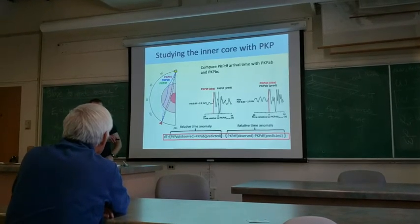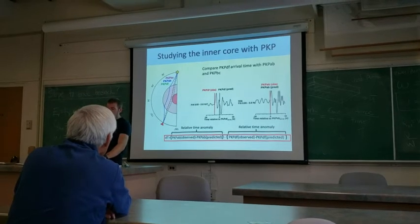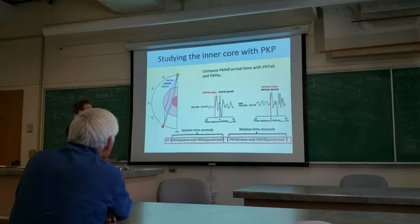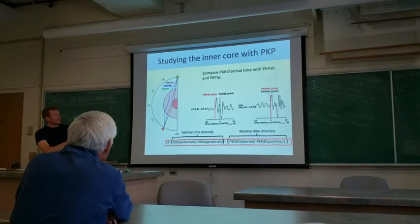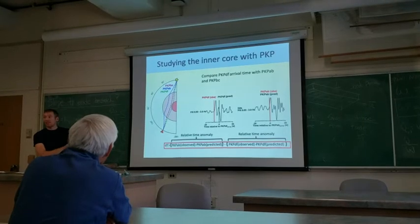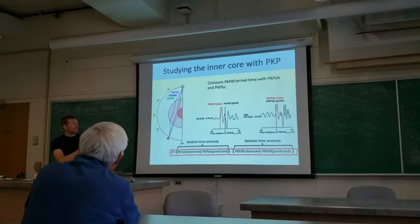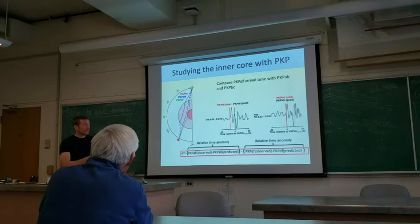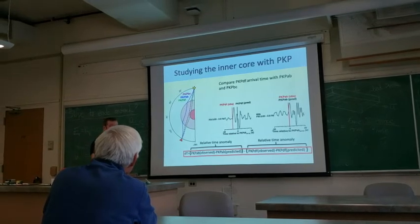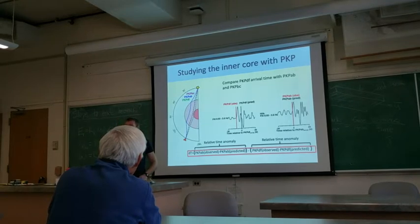And the reason for doing the differential is that we look at where it's similar. For these two phases, an outer core phase and an inner core phase, they have relatively similar paths in the crust and mantle. But only the DF wave is sensitive to the inner core. So if we calculate the difference of the two relative travel time anomalies, we get the differential travel time anomaly, which should just tell us about the part of the path that is distinct, which is the inner core.